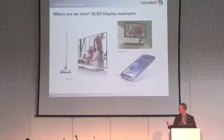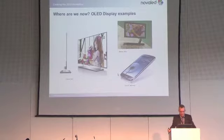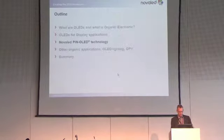So that leads to the fact that you see this here. I just downloaded these pictures. This is one-to-one the 55-inch LG that you can see in all, whatever, 17 or so. And you see the Galaxy S3 and the Note and so on, more and more in markets.